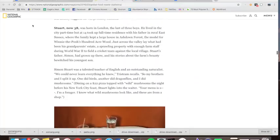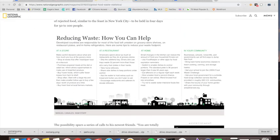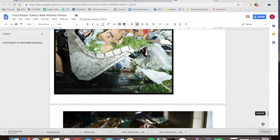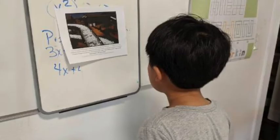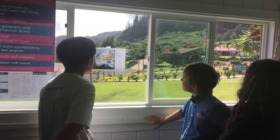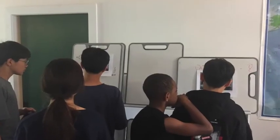Before teaching the food waste lesson, I utilized National Geographic articles about food waste and created a compilation of photographs and captions to post around the classroom. We started off the lesson with a gallery walk. Students walked around the classroom as if in an art museum to observe the images and read the captions. They were instructed to look for the common theme. Once students returned to their table groups for discussion, they pretty easily identified that food waste would be the topic for the day.